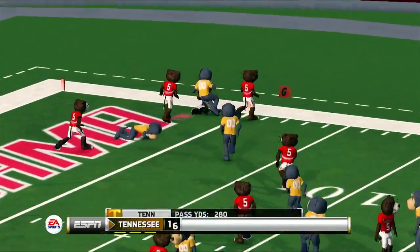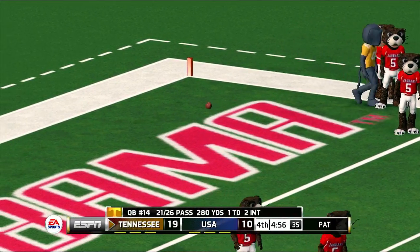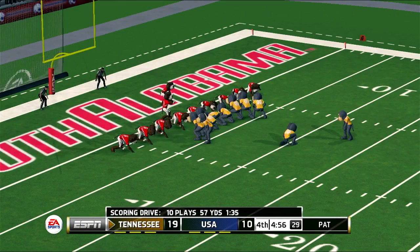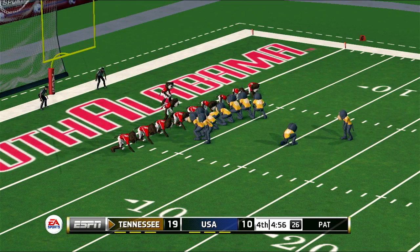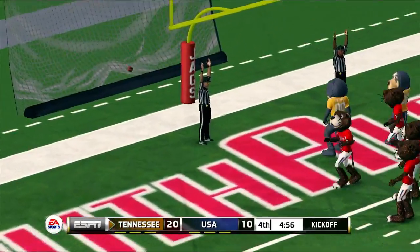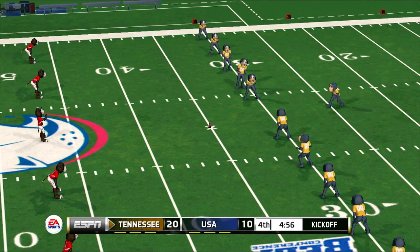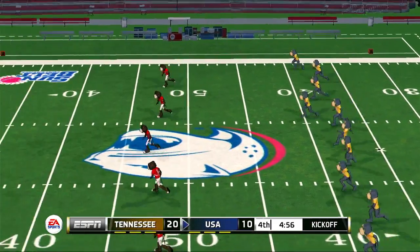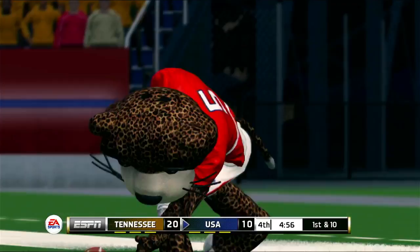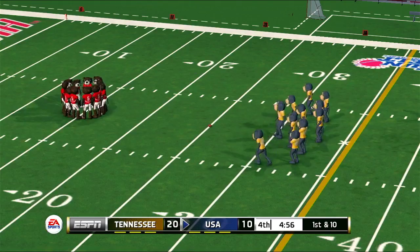He's got it with room to run. Touchdown, Tennessee! He makes the PAT. Looks like they're ready for the kick. He sends this one deep. And it goes into the end zone, down for a touchback. They're ready to begin another drive.